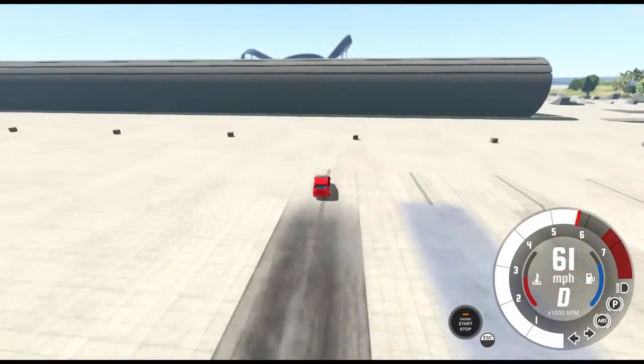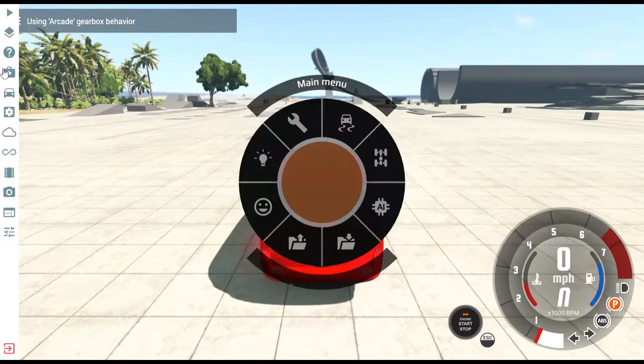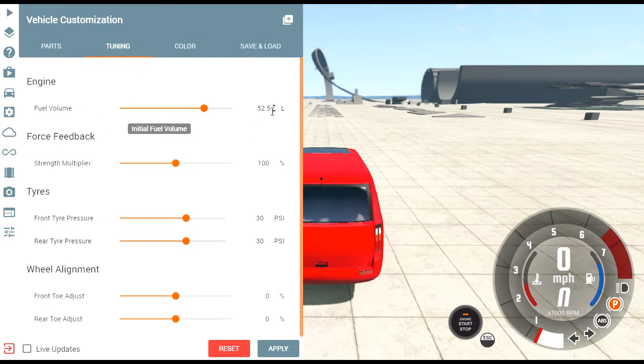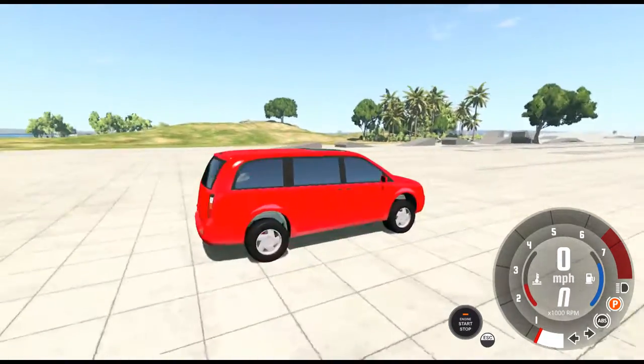Now, the engine is in liters, and we have to get liters to... tuning, volume, 52 liters. Now let's translate that to gallons, because we have MPG, not kilometers per liter. Okay, Google, what is 52.5 liters to gallons? 52.5 liters is 13.869 gallons. So it's around 14 gallons. So it's a 14-gallon engine, I mean, gas tank. So 14 gallons is quite nice.